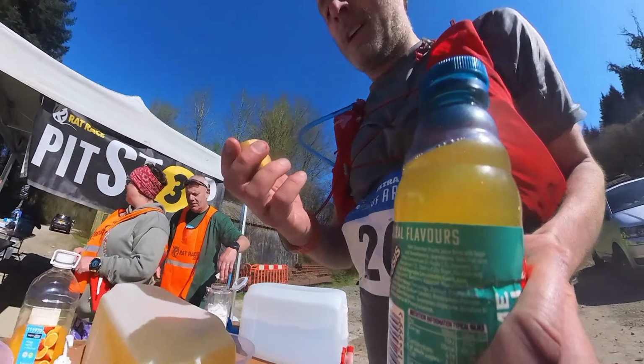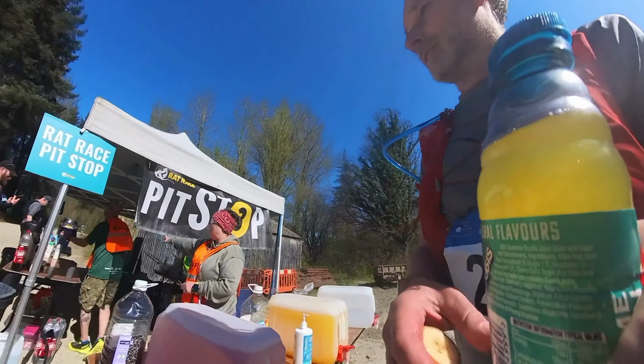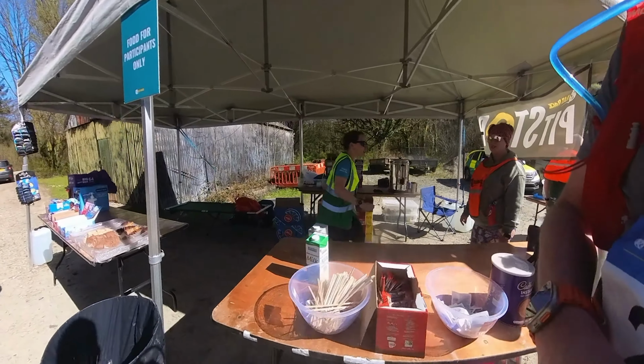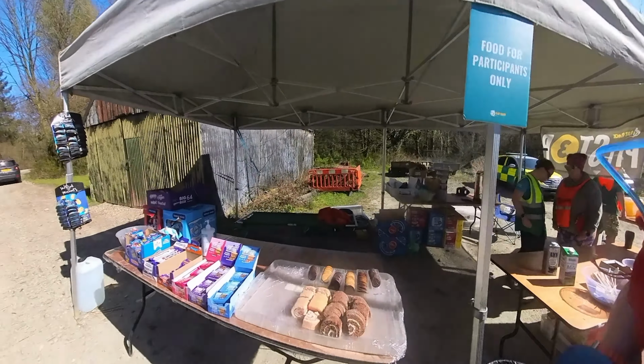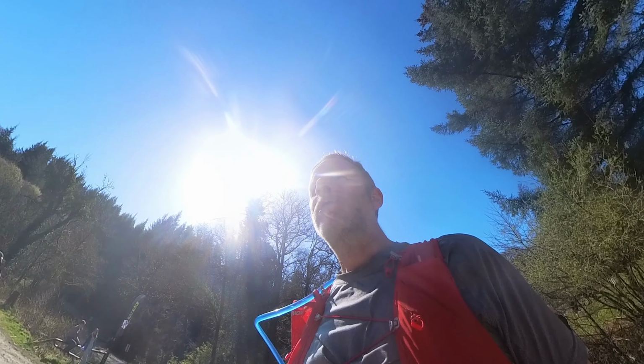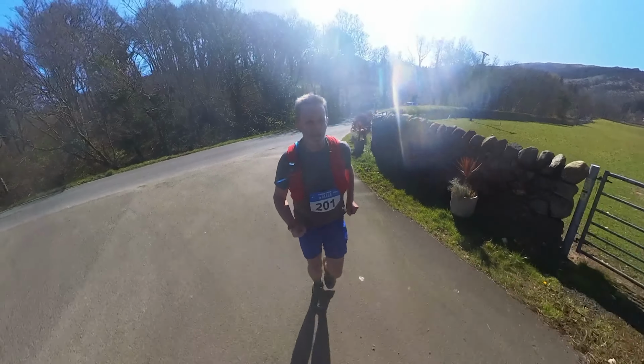At this point I bumped into a woman I knew. She was out for a jog as she had a holiday home nearby. I was jealous that she was only doing a short run. The last pit stop was welcome. I filled up on crisps, cakes and orange juice. I knew from the map that there was still a large hill to overcome before I could head back down into Brodick.